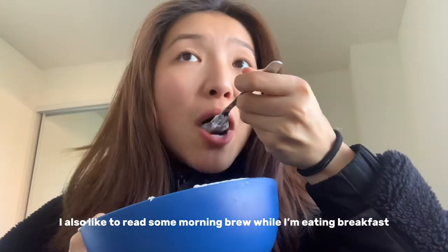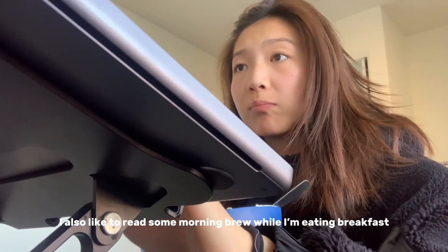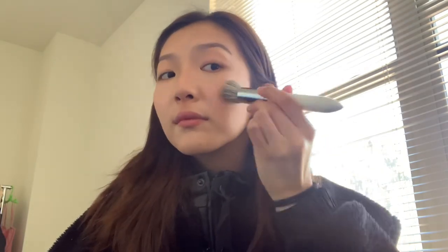This is my bowl of breakfast. It doesn't look appetizing, but it's actually pretty good. Okay, so far I've just been doing my makeup. Honestly, I suggest doing makeup because it makes you feel a lot better.